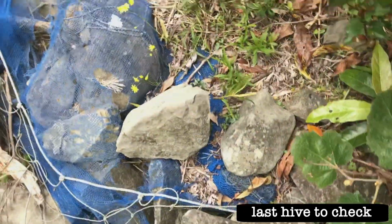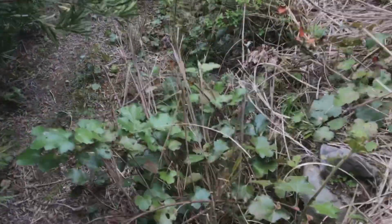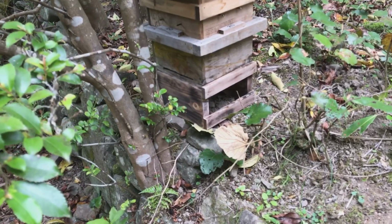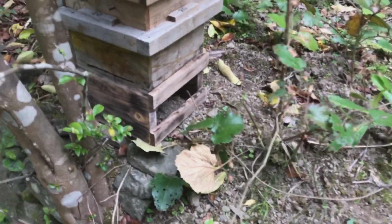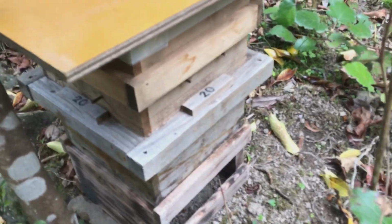Okay, only one more hive to check along this path. There she is. I like the location of this. To me it feels good. But also, 100% guarantee you there are ants in the top.